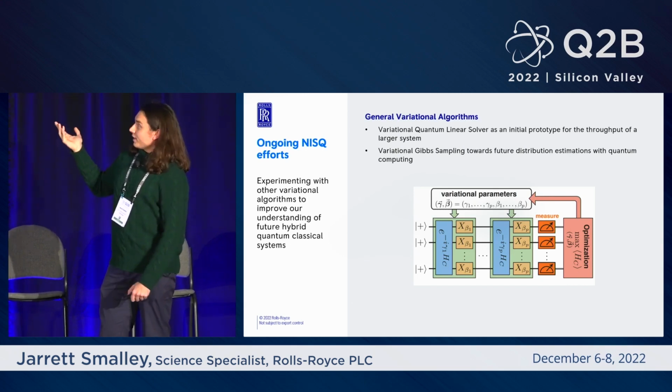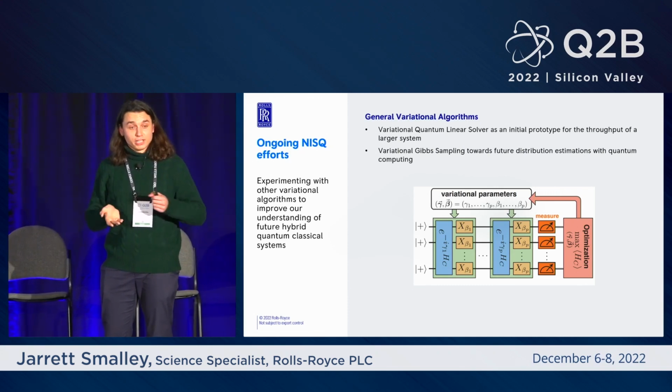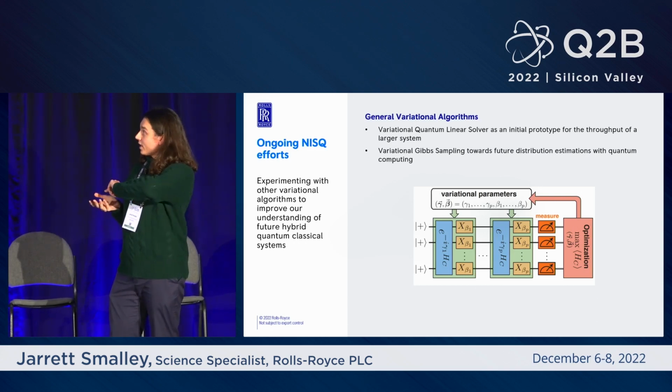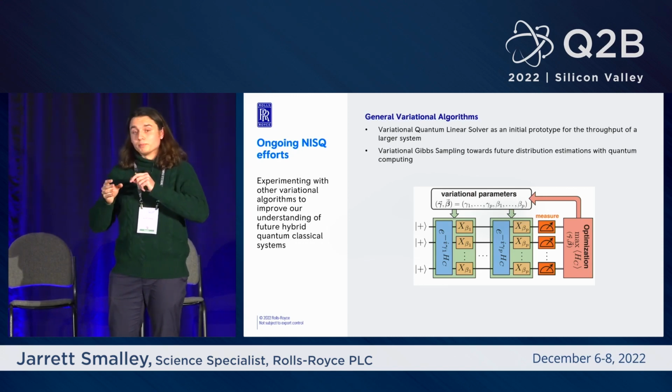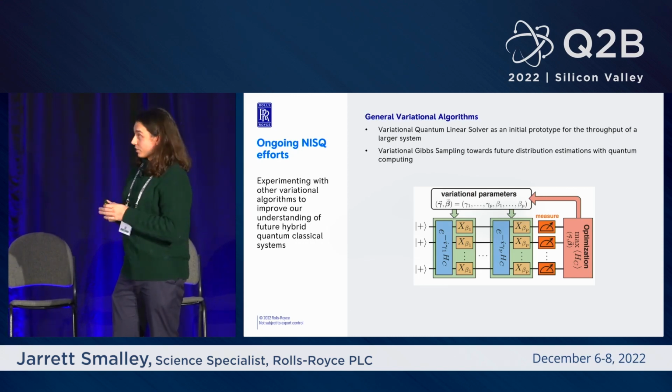We're also trying to look at the variational Gibbs sampling methods for the future and estimating distributions, and that's also something that is going towards. So both of these are also going towards future quantum implementations that will be a bit more robust, centered more around the quantum singular value transformation.